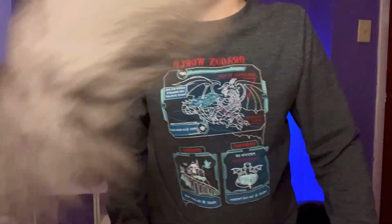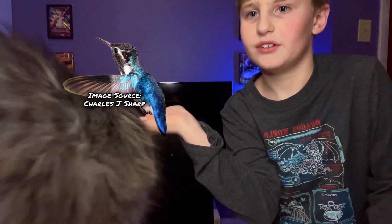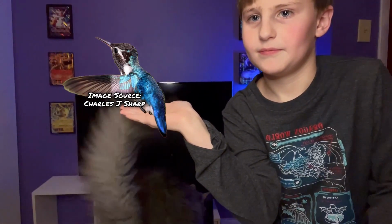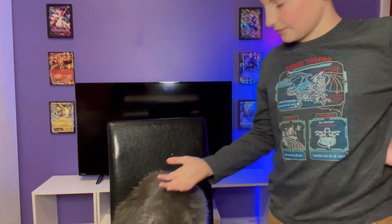Anyways, without further ado, I'm here to talk about a creature simply known as the bee hummingbird. So the bee hummingbird is the smallest bird in the entire world.